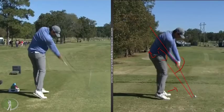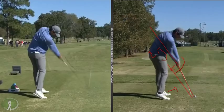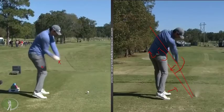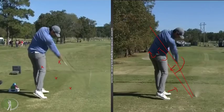So with all that delay, you might guess that the club would be a little bit behind his hands in here and coming from in to out, especially with the driver as this thing continues to delay. Can't see it here, which is unfortunate, but instead of the club head being out on his hands here, it's probably a little bit more back to the inside. So you can kind of get a little picture of the club head, an idea where that thing is coming from.